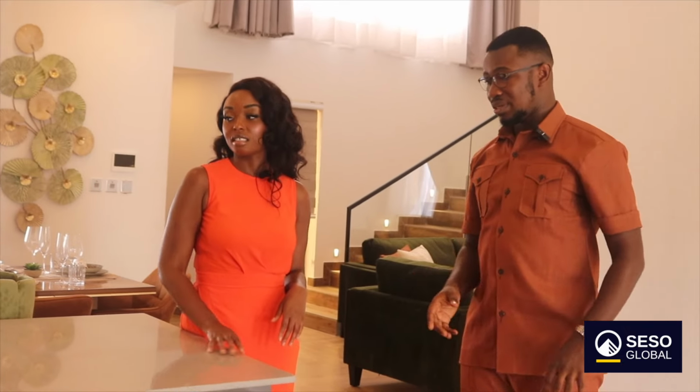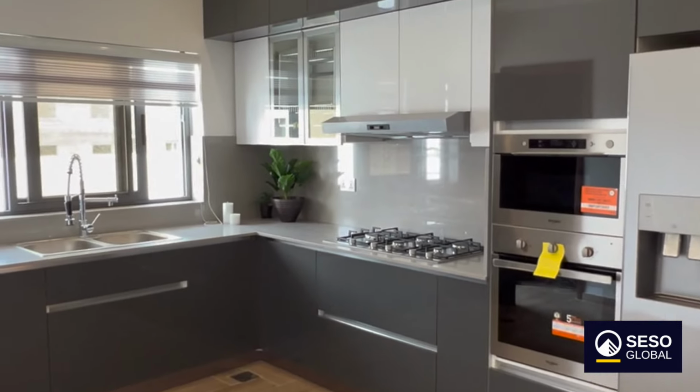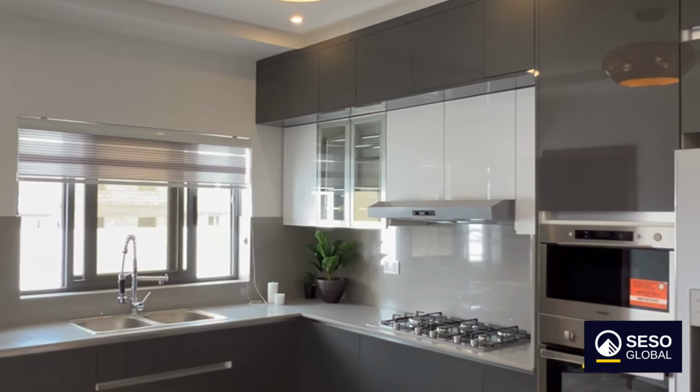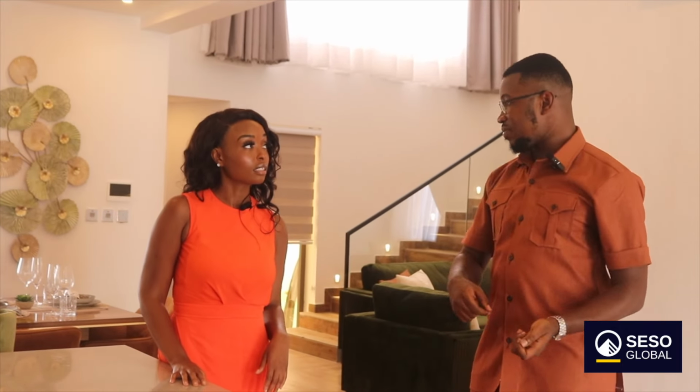That's the most important thing. So that's the worktop. You have the gray cabinets and you have the white touch as well. White and gray really work together, because a lighter version of gray is white and a darker version of white is gray. So that's the best way to work with the colors.